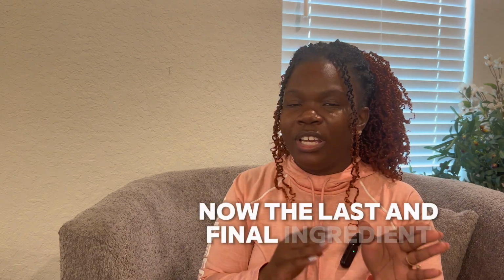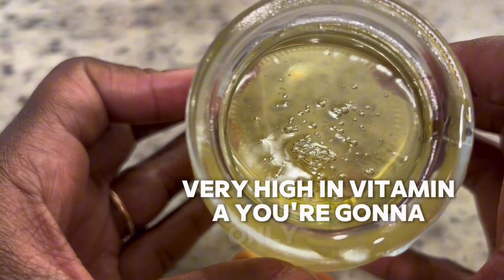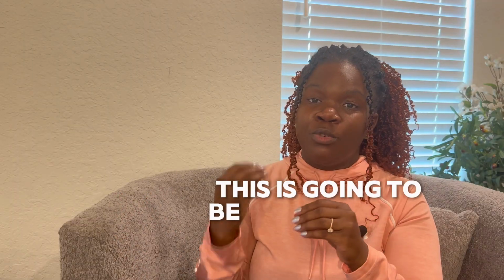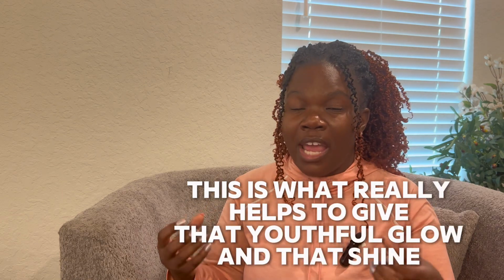Now, the last and final ingredient you're going to want to use is going to be sea buckthorn oil. This is very high in vitamin A. You're going to only use this at around 1 to 5% of your formula. This is really great to help firm the skin. This is what really helps to give that youthful glow and that shine as well.